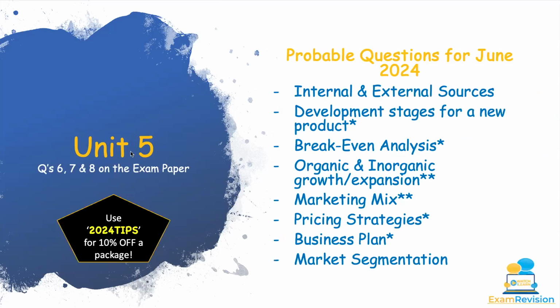For Unit 5, this unit will appear in questions 6, 7, and 8 on the exam paper for 2024. And the topics I'll be focusing on are internal and external sources, development stages for a new product, break-even analysis, organic and inorganic growth or expansion, like ways to expand, some marketing mix, pricing strategies, business plans, and market segmentation. Okay, so these are the key areas that I'll be focusing on for Unit 5.